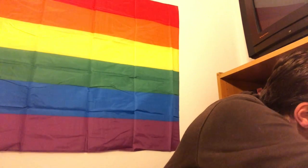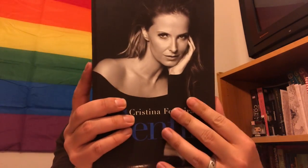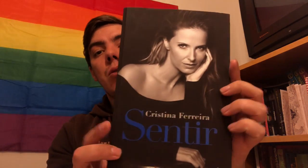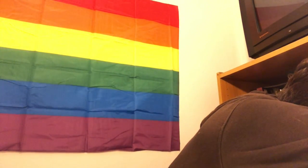Okay, then I have another book. It's from one of the most gorgeous TV hosts here in Portugal. It's from Cristina Ferreira, Sentir, Feeling. It's a biography, almost an autobiography. It's an amazing book, so if you have a chance to find this book in your country, go read it, because it's a nice read. It's a small book, and you can read it in 2 or 3 days. It depends on how fast you read.